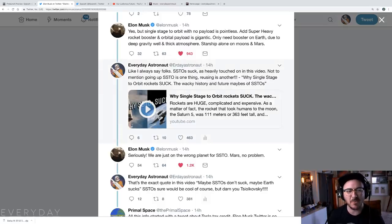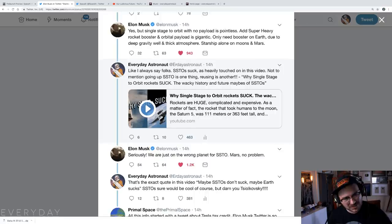Not to mention going up SSTO is one thing, reusing is another. That's the whole thing with SSTOs. The point of an SSTO would be to be able to reuse it. The margin's already so thin to get something up into space. So your margins to bring something back down and survive reentry, and now you have to have your entire vehicle coated in thermal protection system and add all these things to make it survive reentry just so you can have a single stage. It doesn't make sense. I've said that for a long time.